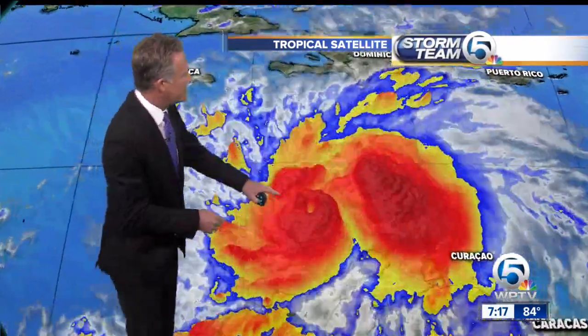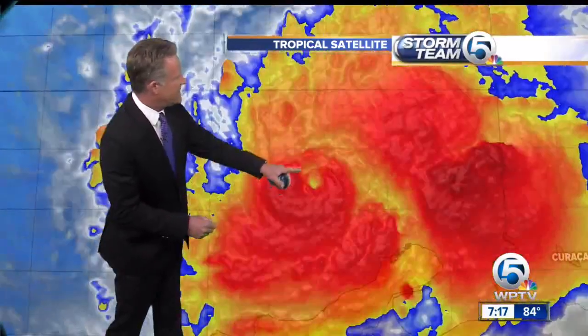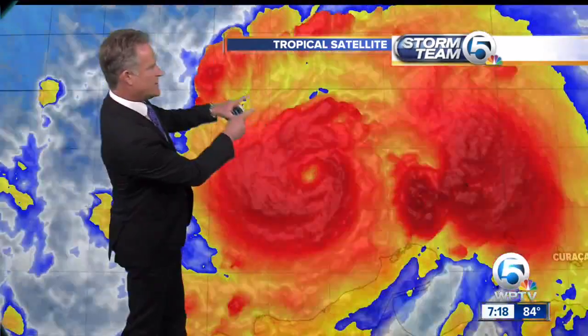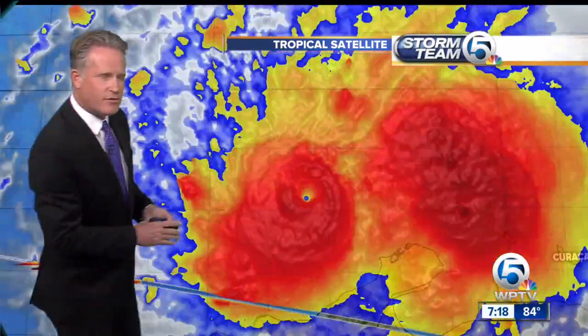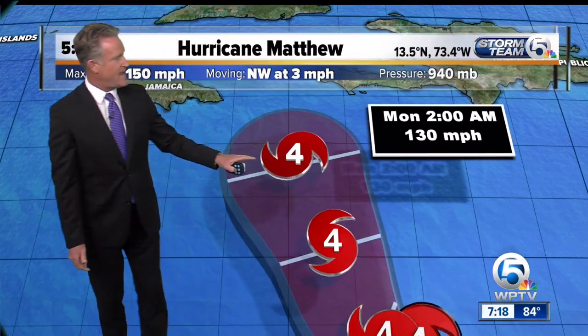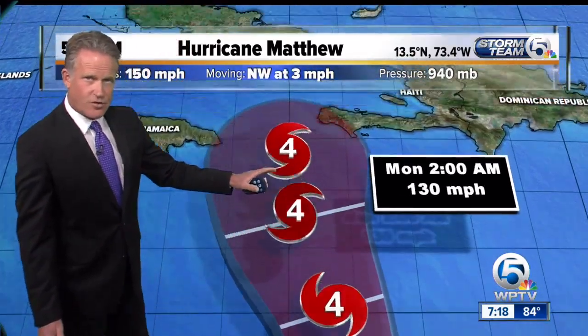If you look closely on the satellite loop and watch the eye, you can see it actually does a little spin there in the last couple of frames, but the general motion is toward the north, maybe the north-northwest, the next few hours as it takes aim at Jamaica next. So it's Category 4. Here's the forecast track. There is Monday at 2 in the morning, a 4 still.